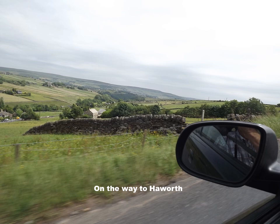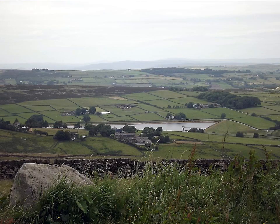The drive to Haworth was a real treat with the beautiful scenery that we passed through. I only wish that my camera could capture the expanse and the beauty of these settings, but it was such a lovely drive. We enjoyed it so much.